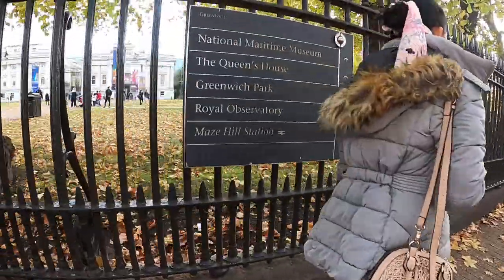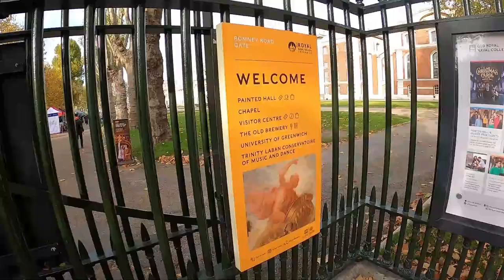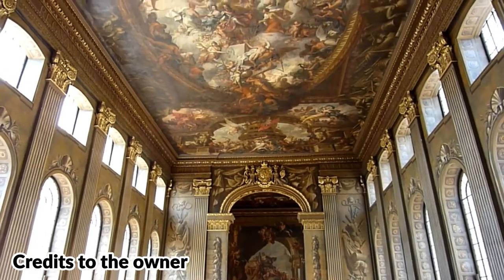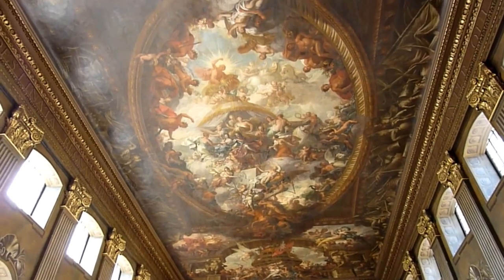Let's go to Cutty Sark! From Queen's House, walk to Cutty Sark. It only takes 7 minutes. This is also the way going to Painted Hall in Old Royal Naval College. But we didn't go there because we need to pay the entrance fee. See the description for more details.